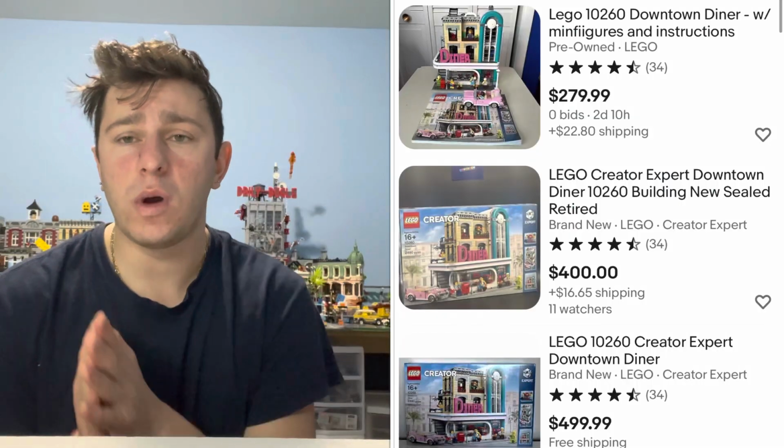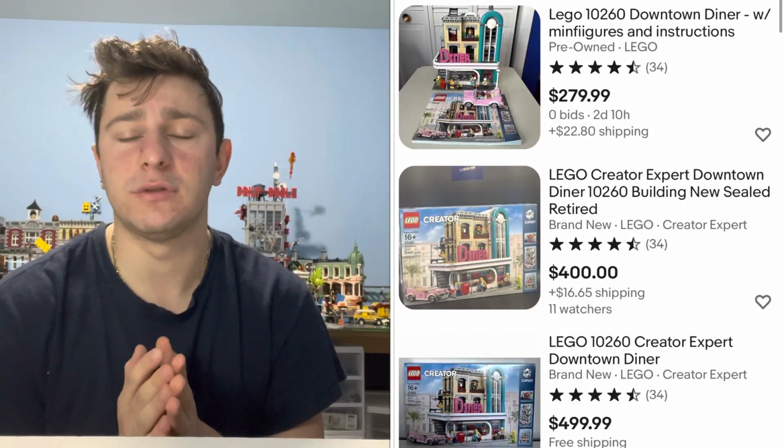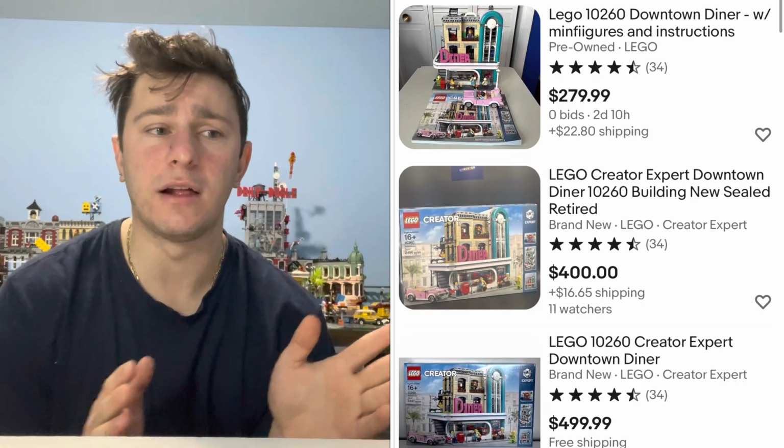But that's something smaller for the modular line. On the contrary, a year before that, the Downtown Diner retired. I don't know if you guys recall, maybe about a month after retirement, it was already at the $300 mark. So where Corner Garage took 2 years, Downtown Diner did it in 1 month. And Downtown Diner, brand new, is simply around the $400 to $450 mark.